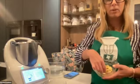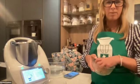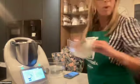literally peeled it and cut it into these small rounds here. And actually, we as a family love ginger, so I put a little bit extra in as well. So that's going in now, all pre-weighed.